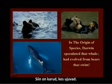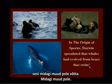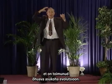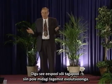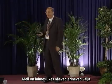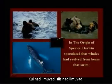Here you have bears that swim, and in The Origin of Species, Darwin speculated that whales had evolved from bears that swim. Yeah, because there is nothing else. There is nothing else. Oh, scientists will tell you we have some evolution of where the opening of the blowhole sits. That's just variation. Just variation. It's got nothing to do with evolution, moving it backwards or forwards. We have people today that look very different, and animals today within the same group that look very different. So there is absolutely nothing. When they appear, they appear.